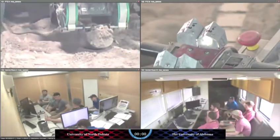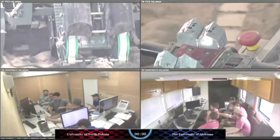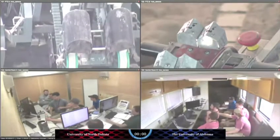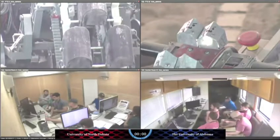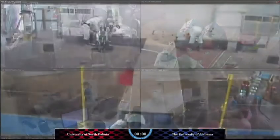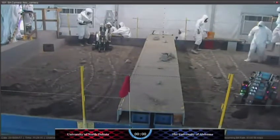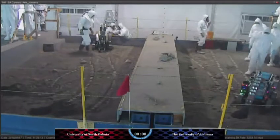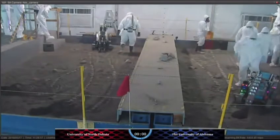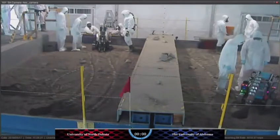That was an amazing run for both of those teams. And we will find out later when the official scores are posted how many rocks, how many kilograms of rocks and gravel those teams were able to deposit into our hopper, which simulates the lander that these robots were dropped off from. Now here come the students into the arena to take their robot away back to the robo pits.